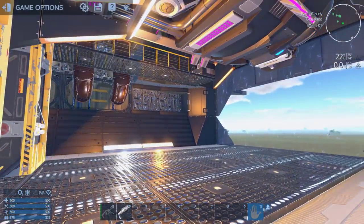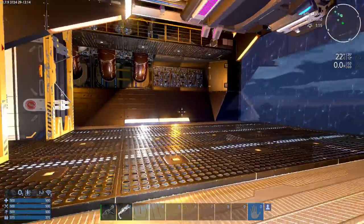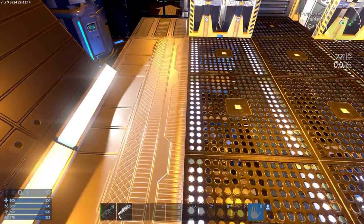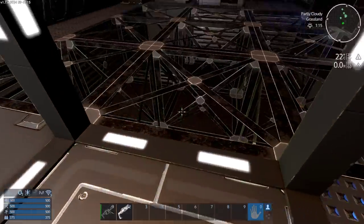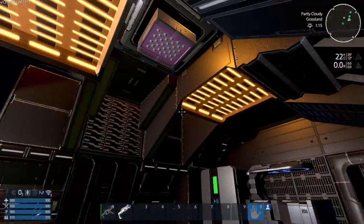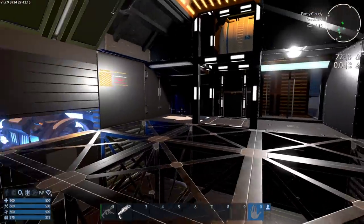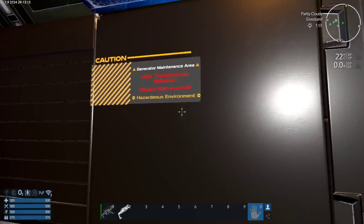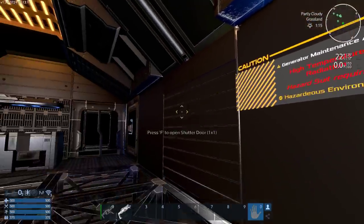Cool looking hangar. Let me do the lighting thing. Kind of a subfloor under here. Nice. Looks like we get into an elevator. Oh wow. Yeah, looks like you can even add in 9 grow pods on this one. In a miner. That's pretty good. Generator maintenance area. I like the LCD here too. Nice and clean, professional looking.